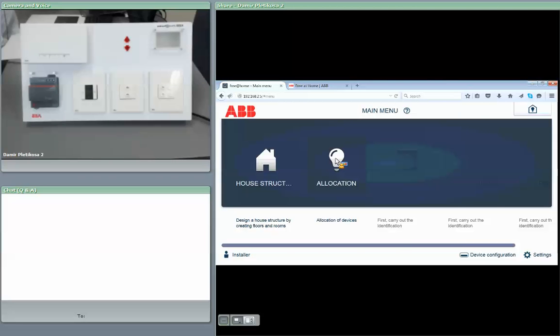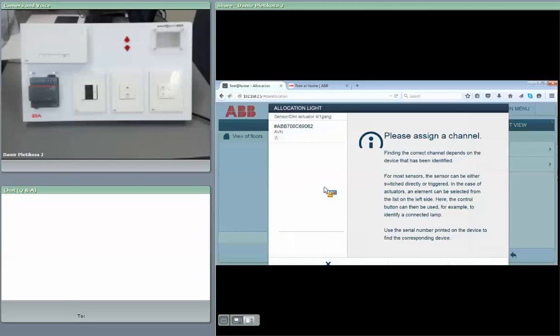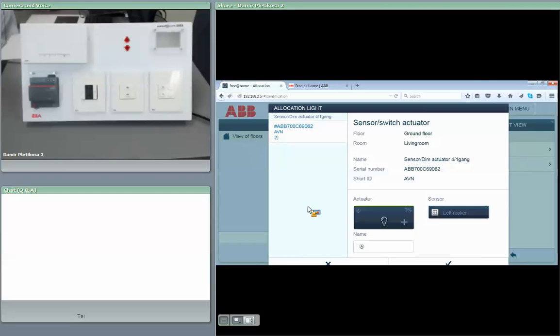Back in the main menu, the second step is enabled, allocation of devices. I go into this step, and now in the bottom bar you see all devices that are actually connected to the system. So the system access point is smart, scans the whole system, knows how many devices are in the system, and even knows the device's functionality. So I have a device which can operate my light. In this case I drag and drop this light bulb on my floor plan, and of course in a bigger house there will be more channels, and I have to identify the channel to make sure that I'm working with the right output. In this case we have just one channel that operates a light, our 4-gang switch with inbuilt dimmer.